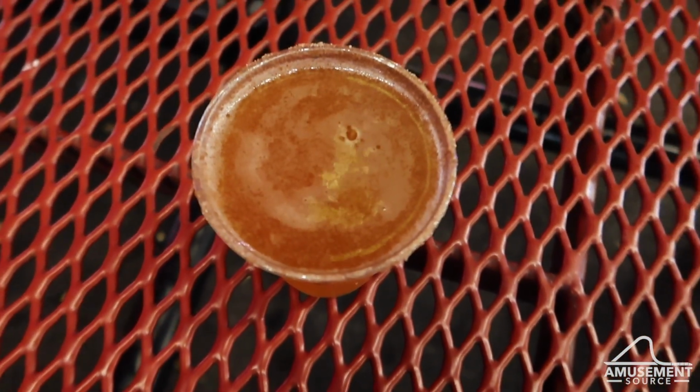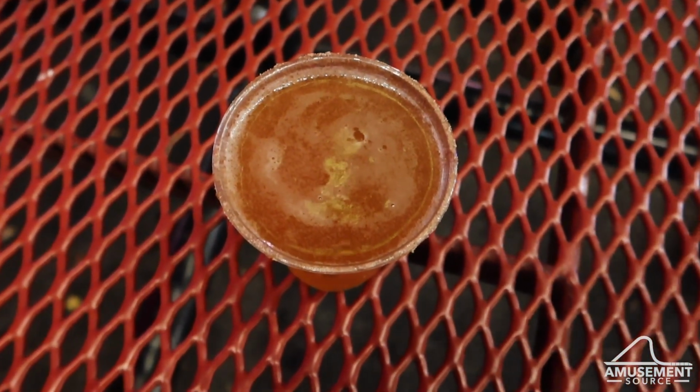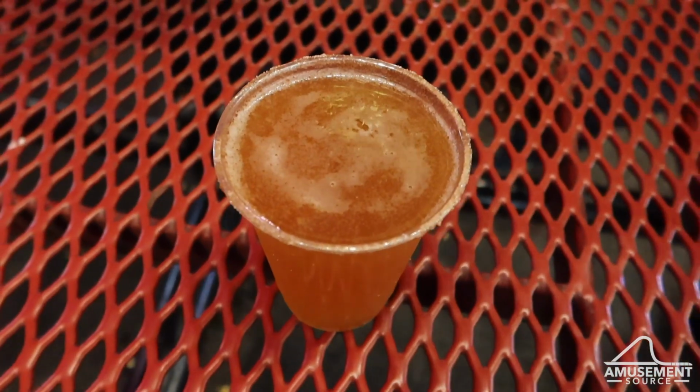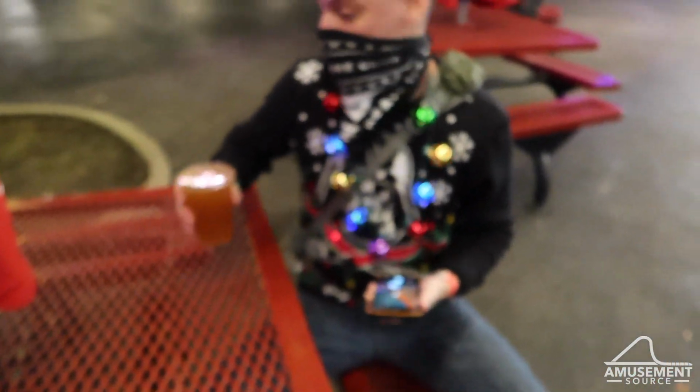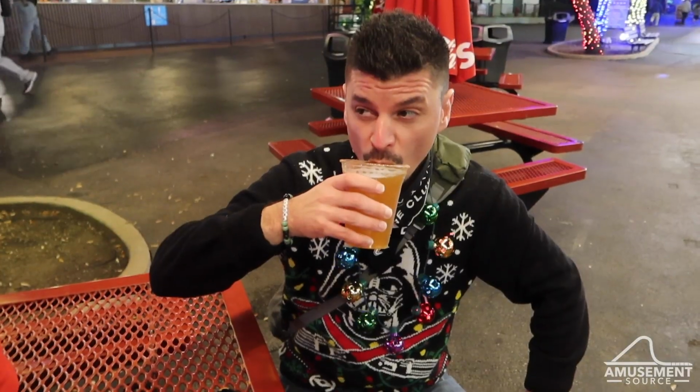Look at that. I'm not much of a beer person, but we're gonna do it. It does look like they put some sugar around the rim as well. Cinnamon sugar rim. Oh. Adam, you gonna try that thing? What do you think? It's delicious. Yeah? Cinnamony, sugary, beery. It's a Snickerdoodle Ale by Community. You should come here and check it out.